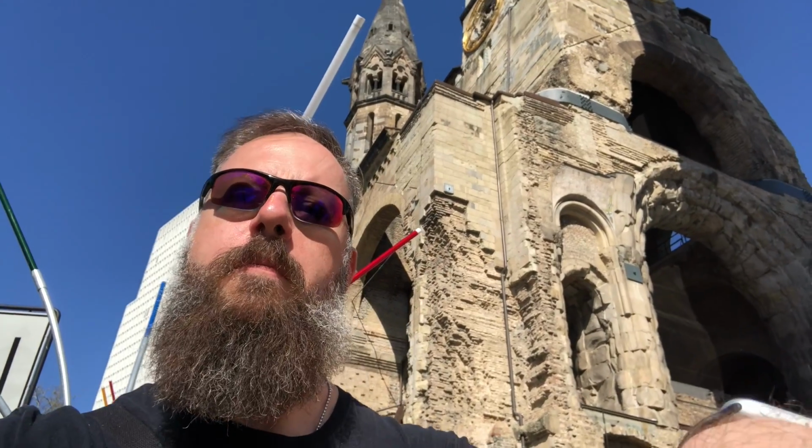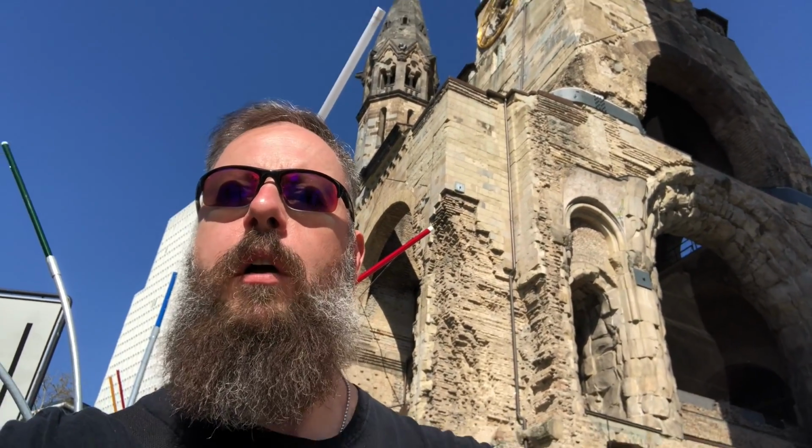One of the things he pointed out to me was looking at some of the architecture in Frankfurt. You'll see buildings that are half modern, half old, and they were obviously damaged in World War II. And behind me is the Kaiser Wilhelm Memorial Church, which was built in the 1890s and was bombed in 1943. And you can see some of the damage. In German, they essentially call it the hollow tooth. And it stands as a memorial to what happened in World War II.